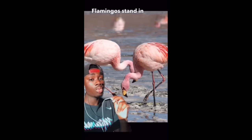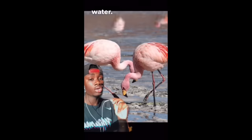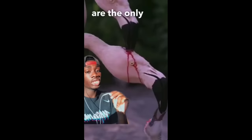African flamingos stand in water so toxic, it would strip the skin off your legs in 2 minutes. Also, they can drink boiling hot water. This isn't a flamingo trying to collect life insurance on his wife, it's two flamingos feeding their chick with pink crop milk. Other than penguins and pigeons, they're the only birds that can produce crop milk.